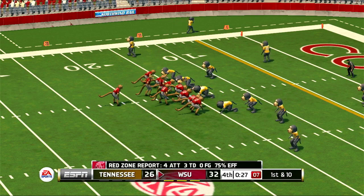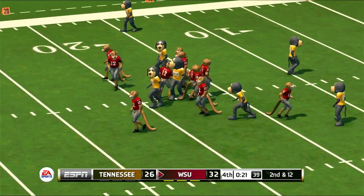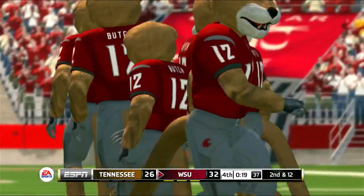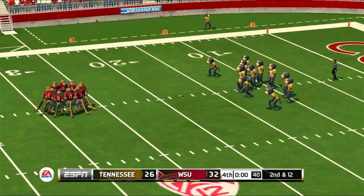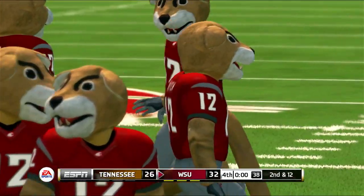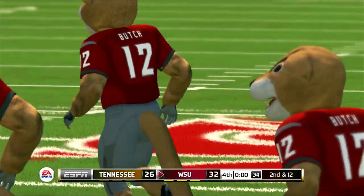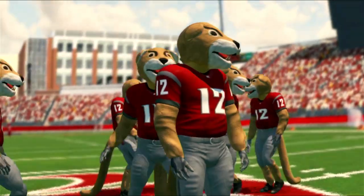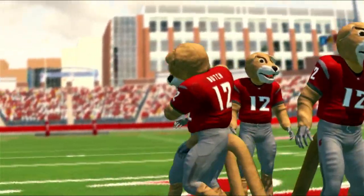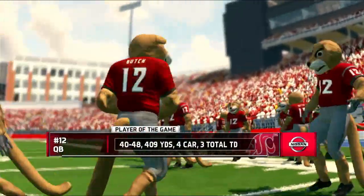We should just see the quarterback take a knee right here, winding down the rest of this clock. And he'll just take a knee here to kill the clock. A great game here today, in a tight one. Washington State 32, Tennessee 26.